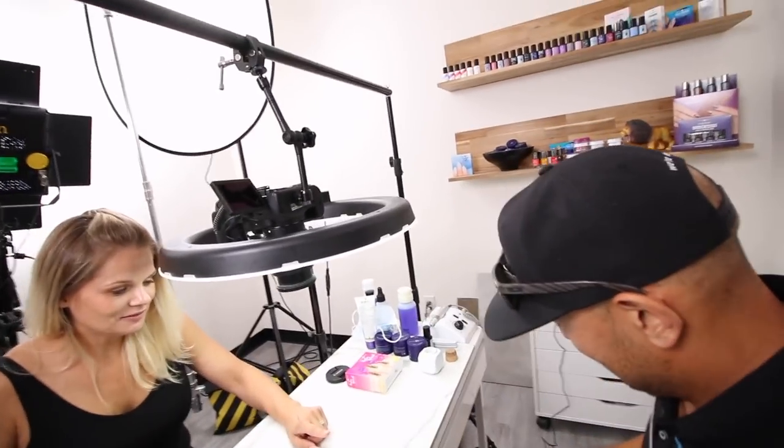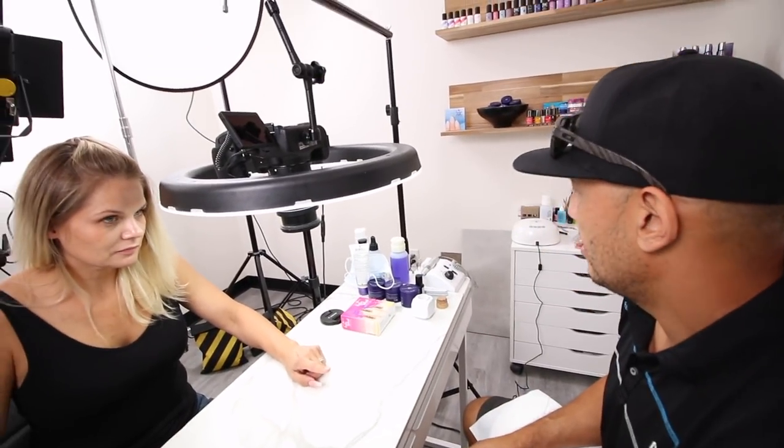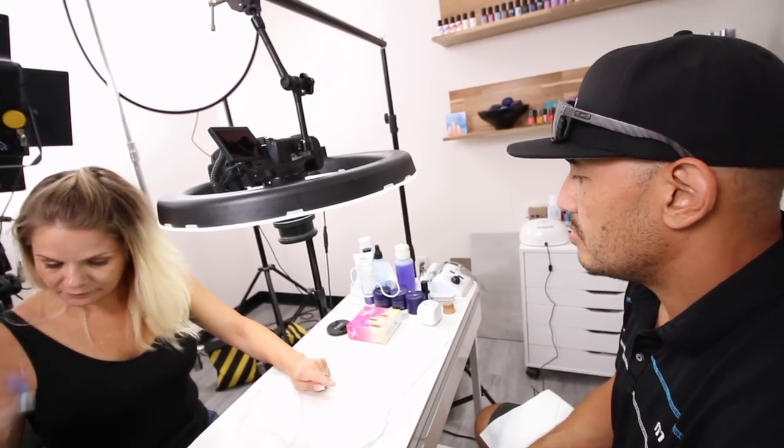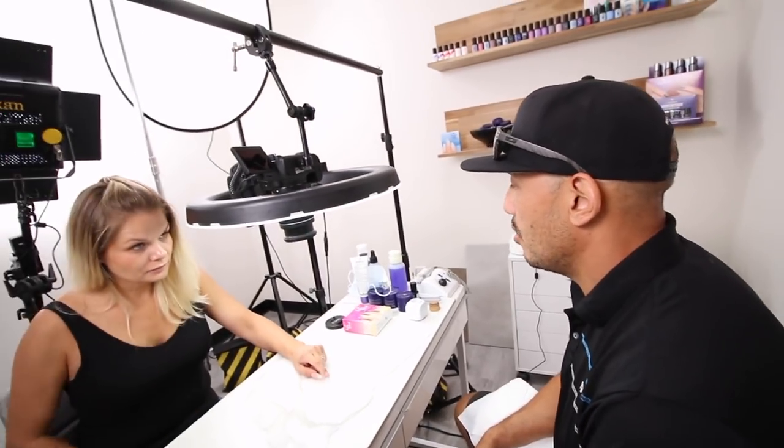So, okay, ombre, what colors are you using? How long is this gonna take somebody in the salon? Yeah, so we're gonna be using Core White, which is an off-white, very neutral, and we're gonna be using Cover Pink over the top.